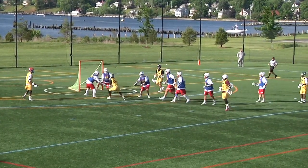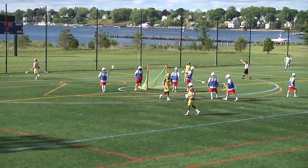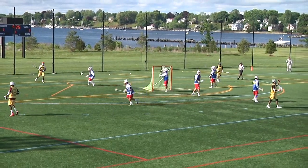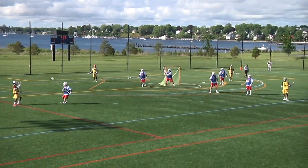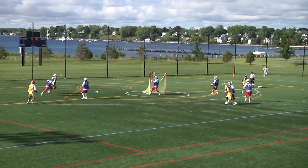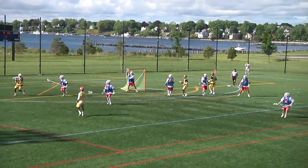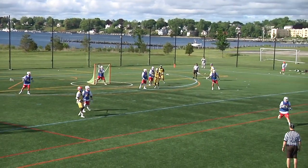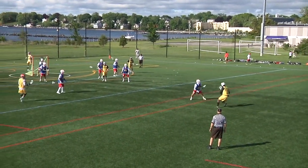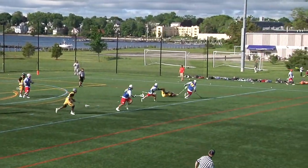Great feed inside, but another absolutely fantastic save, and then another one. Philippines goalie is playing some very, very good lacrosse right now. Jamaica's getting plenty of good opportunities, and he is standing on his head at times, making saves. Good outlet passes. Very impressed overall with the goaltending that we have seen here in all of the games that we've done so far. I'm 5 games in.